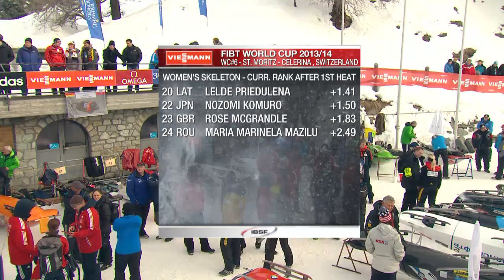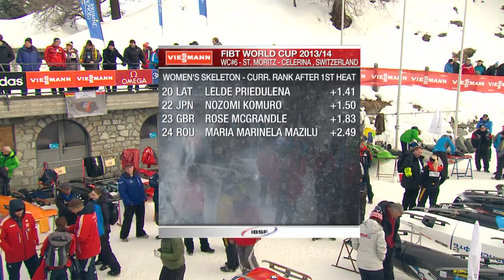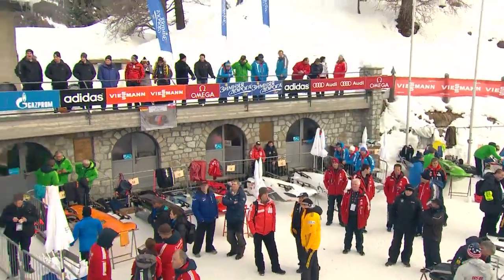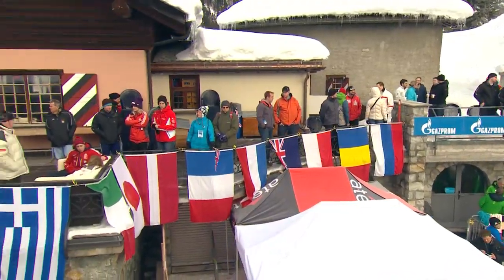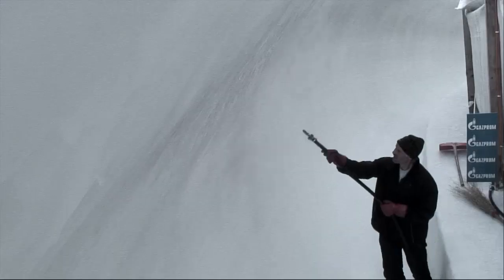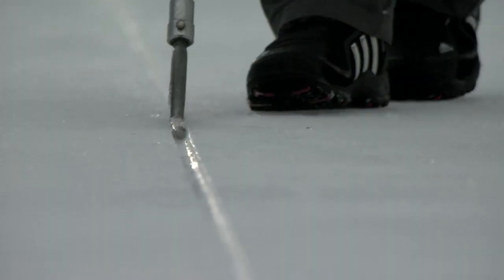Top 20 go through, so Nakayama and Prejelena will both go in. That means we will have 21 sleds in our top 20, if that's not too much of a bizarre concept. 3 then will be spectators.